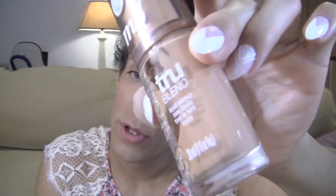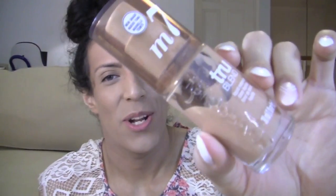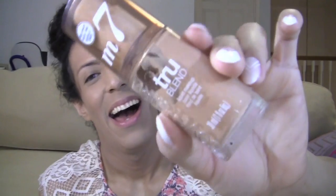It's a little bit darker than my skin tone, but it looks like you've been sitting on that beach for like hours. I absolutely love that afterglow, that vacation look. So yeah, loving that. I just think it's so pretty. And it's just beautiful, and I love how it looks on my vacation, on my face.